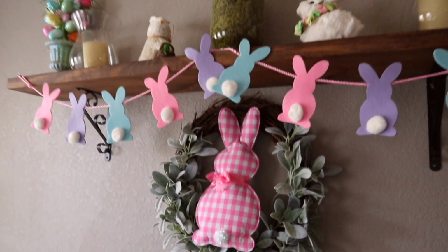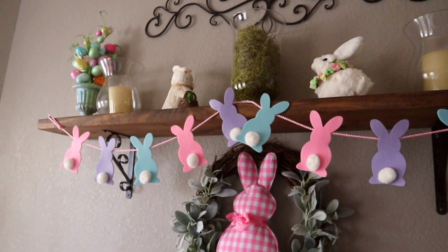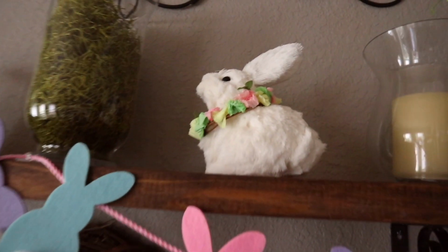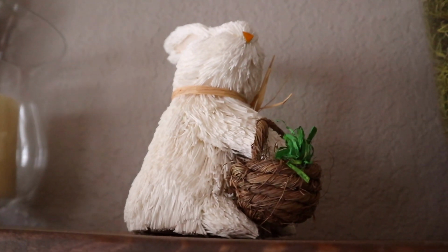I did get that cute little bunny that's backwards, you know, with his little bunny tail. I got that at Walmart. He was very inexpensive. And then this garland I got last year, I believe, at Walmart. There's the little guy that I got from World Market. And then this little guy, I believe, is probably from Hobby Lobby. But that's pretty much it.